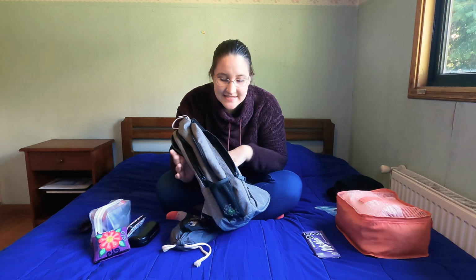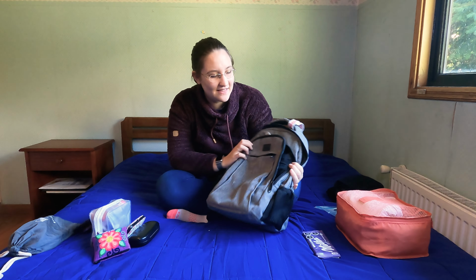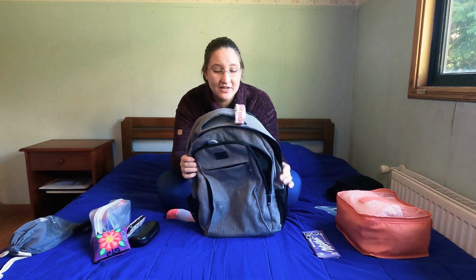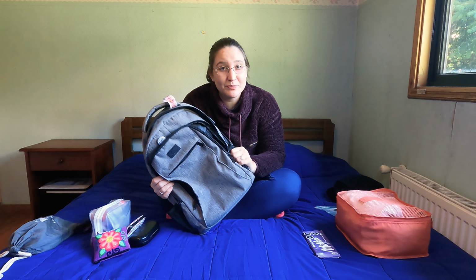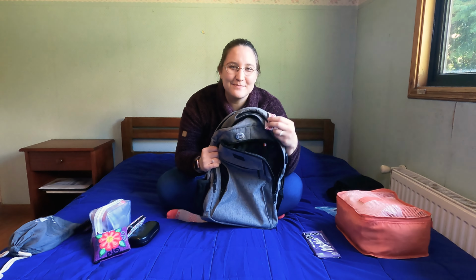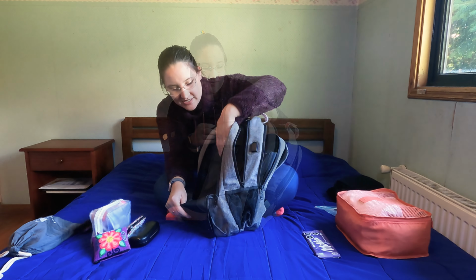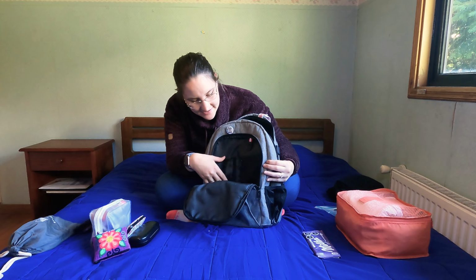Now, my backpack. This is my handy dandy backpack. I love this backpack. It's super convenient, and I've seen multiple people using it in the airports, so I added my own little personalized touches. I'll show you how I pack this. We're gonna start with this pocket right here.